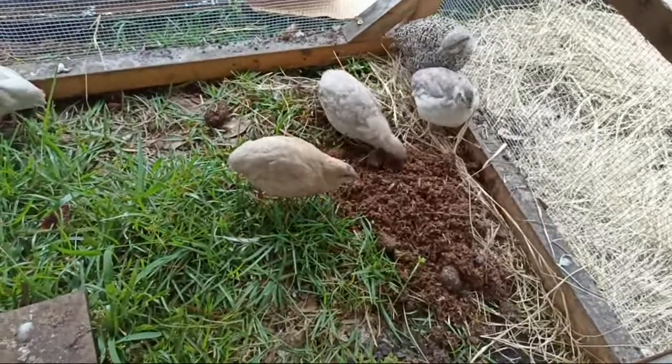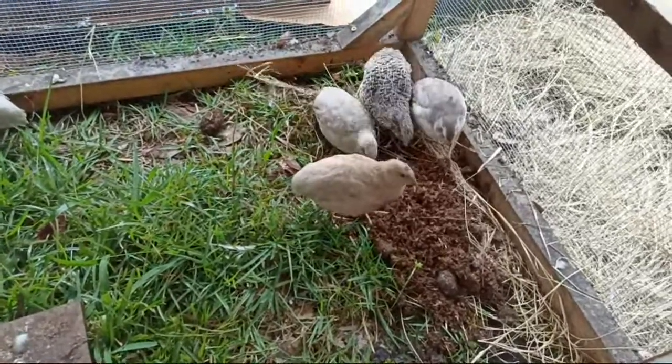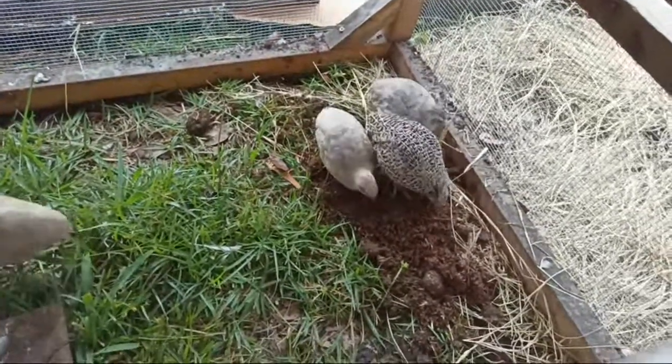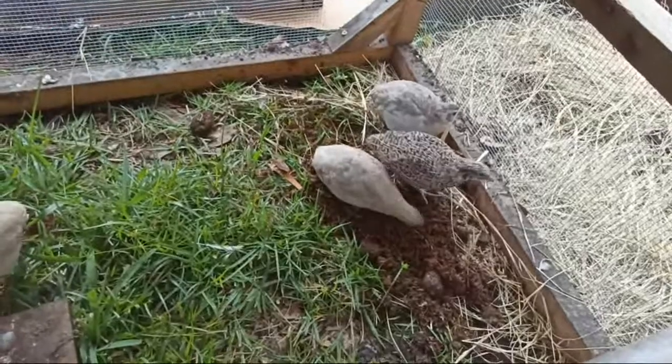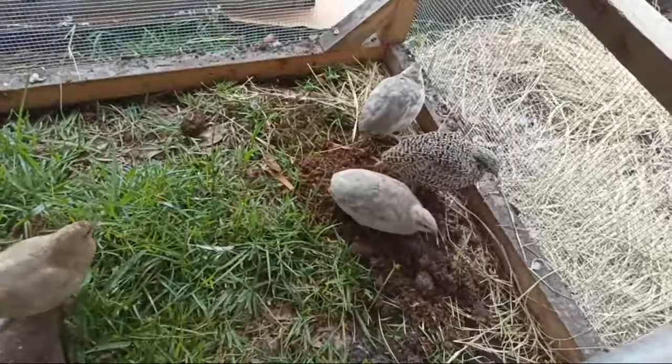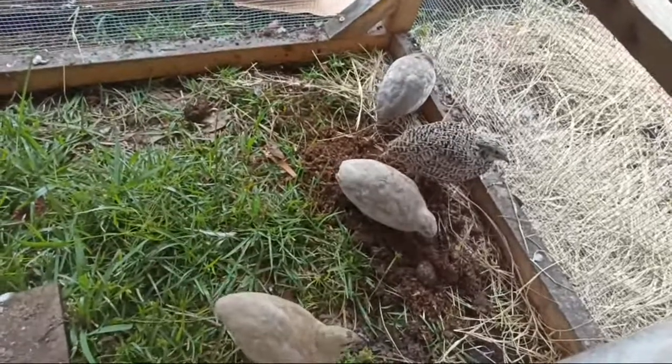So, you know, I'm not a microbiologist. I don't have a microscope to know what exactly they're going after. But just through observation, I can tell they like it. Man, that little guy's really spreading it around too.